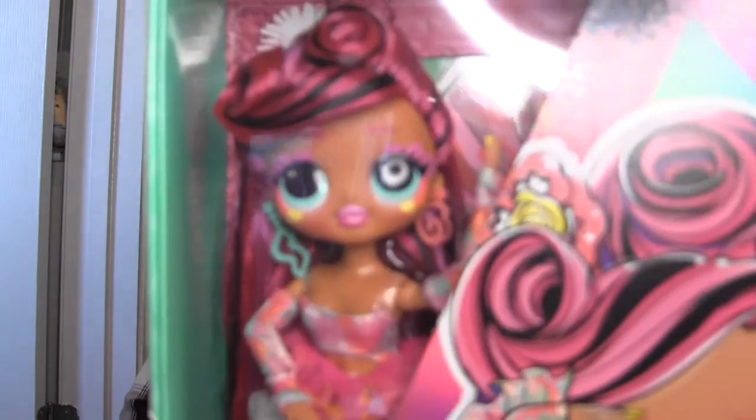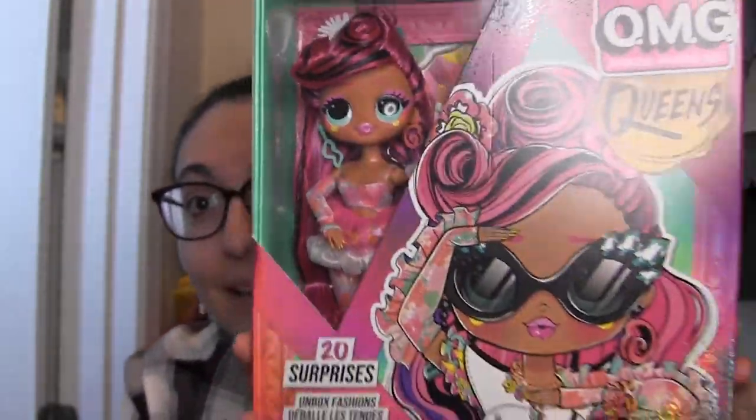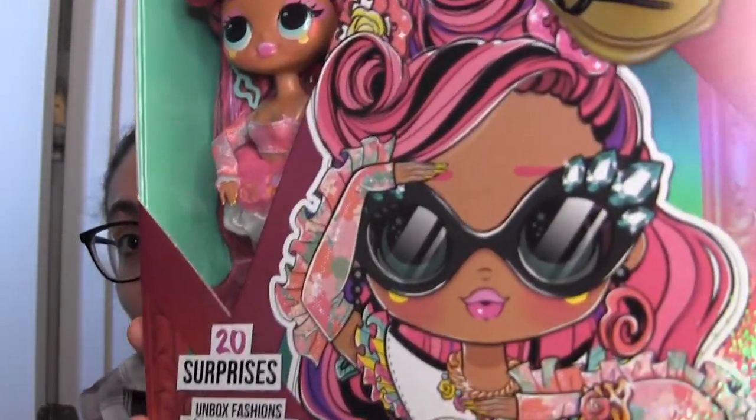First of all, the queens are $29.99. They are on Amazon for sure. I haven't checked to see if they're on any other websites, but the release date has come, so they should start to pop up on Target and Walmart. So here is her box. She is in that little window right there, and then most of it is this big artwork of her.